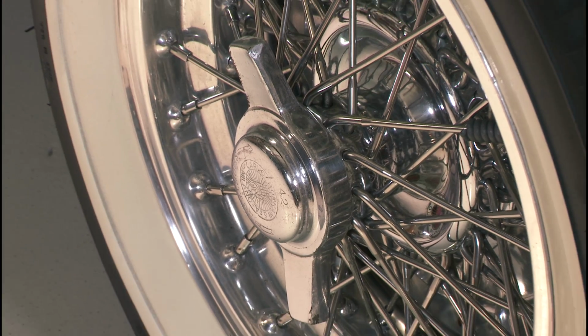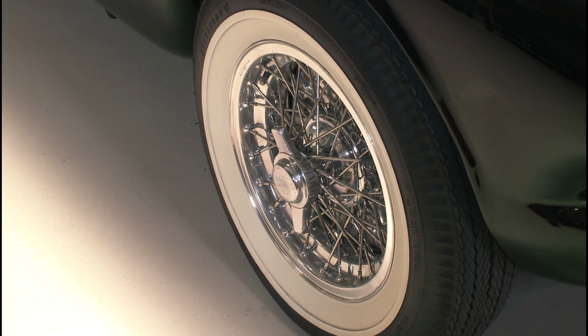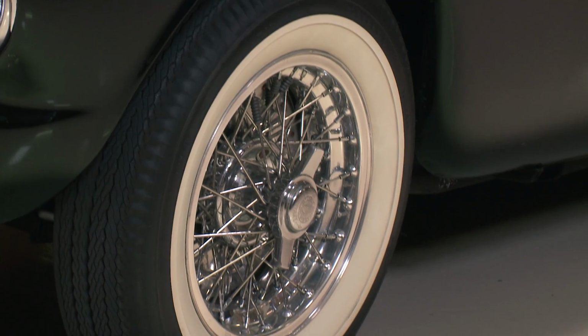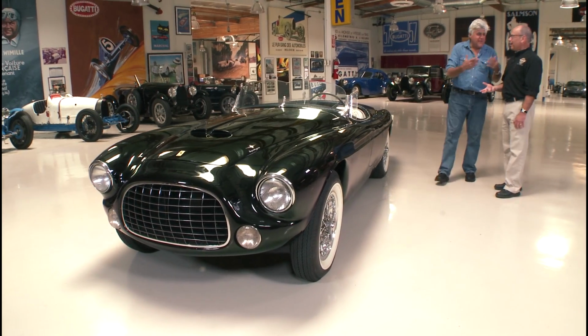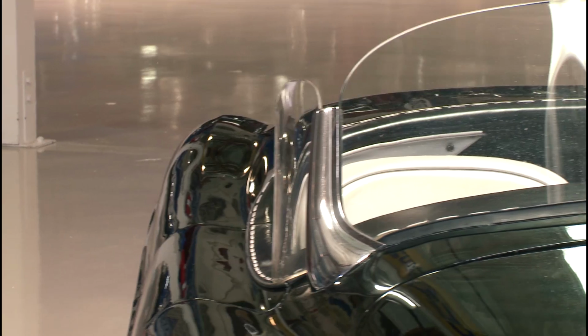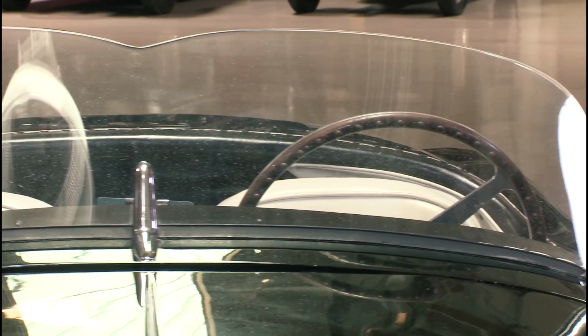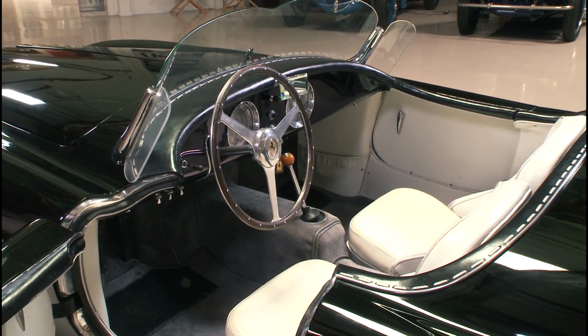Right. Now, interesting because it has white wall tires, which I have never seen on a Ferrari before. Was that common? It was not uncommon for even the most exotic of foreign cars to have white wall tires when they were imported to America. Yeah, because we Americans like white walls. We love white wall tires, we like chrome, we like all those kinds of things. Also, this may very well have been the first Ferrari to have left-hand drive. Oh, is that right? Because again, this is going to an American customer.